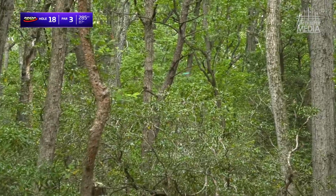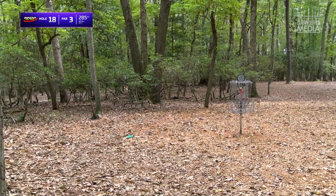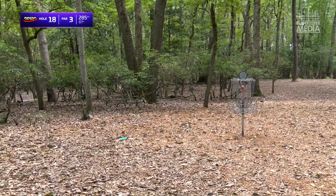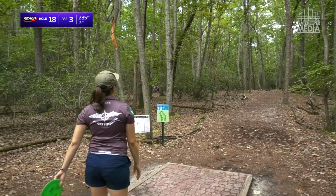Vanessa with a nice hyzer. It flattens out just a little bit, but it's going to fade nicely. Ooh, goes through that big triple tree. She has probably an 8-foot putt. And that's the shot.